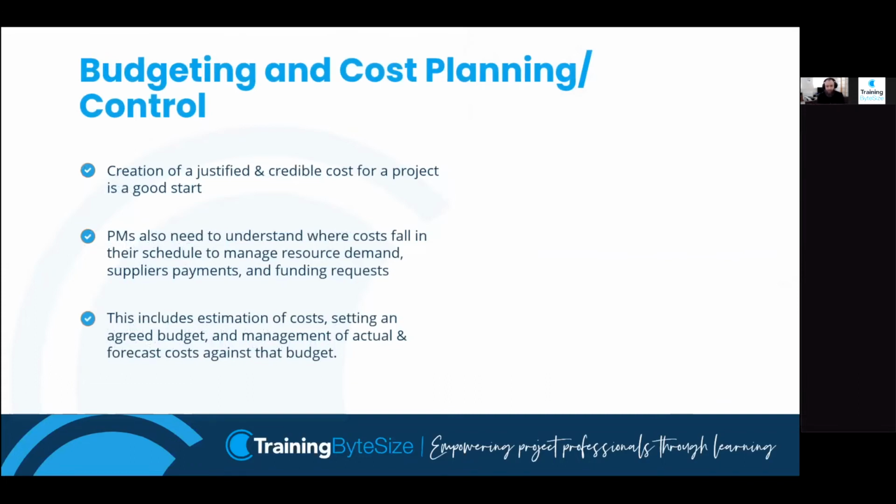That's it. There's no surprises with that. It's working out the total budget overall. That's going to be done from the business case through to the project management plan, working out a justified and credible cost for the project. Most projects, if not all, will not spend their money either right at the end or right at the start. They'll be spending their money throughout. So the budget is going to be working out when in the schedule we're going to be spending the money. There'll be an estimate, there'll be a forecast, there'll be management of actual costs against that budget, and all sorts.